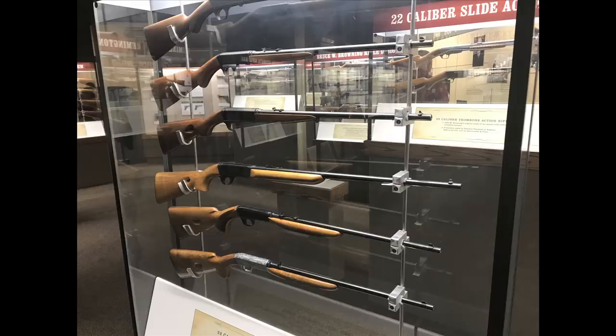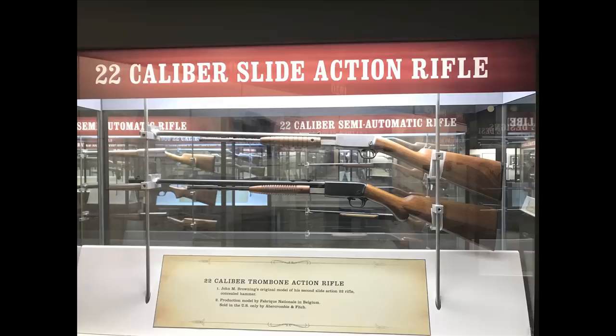You load a bullet, you pull a trigger, and it fires. But Browning's goal was to build a gun that you could load with several rounds, and he developed this, a slide action gun, which he called the trombone action, where you could chamber a new round and then fire the gun again. And the gun could hold several rounds.